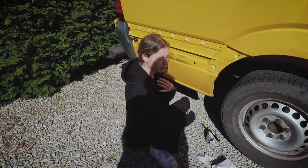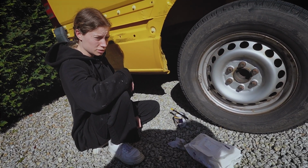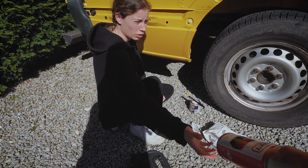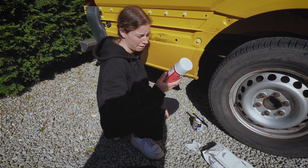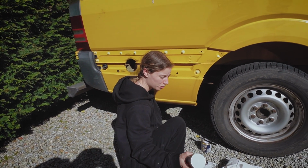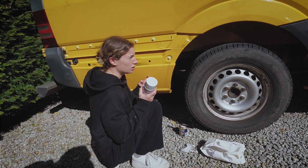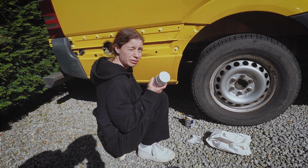And now SJ is just cleaning this up. What are you doing? Show them this. Well, I need to treat some rust first, and then I'm gonna... we've got primer. We've got these. This is supposed to be the exact colour of the van, but we won't know until we find out.